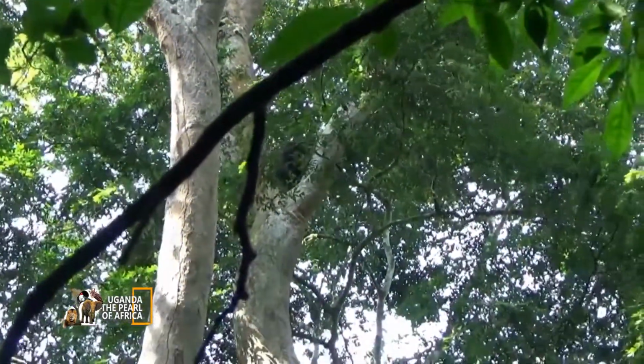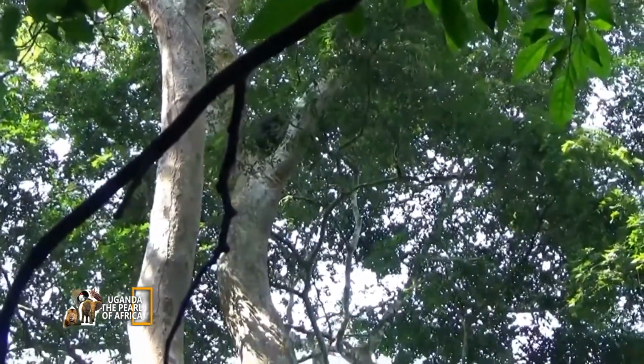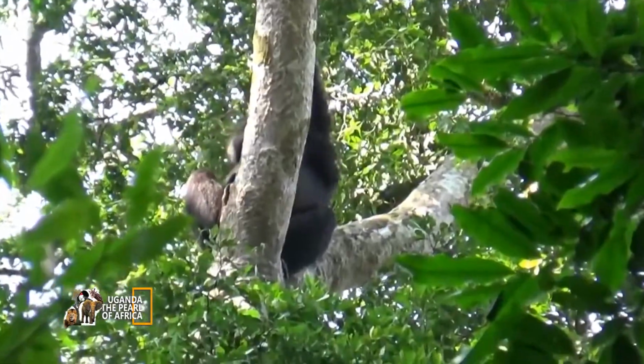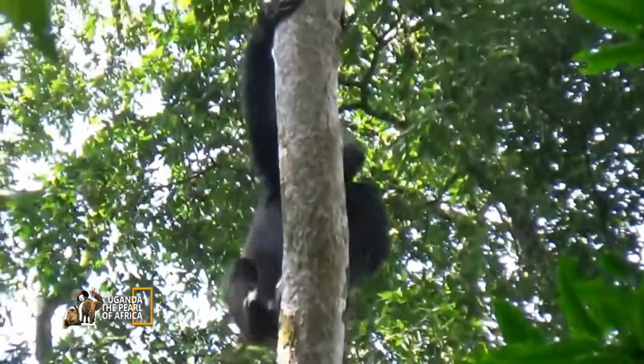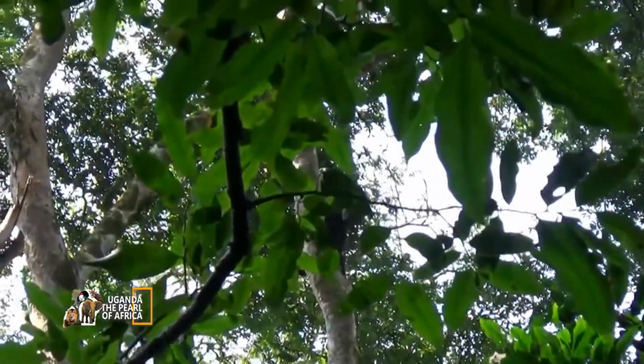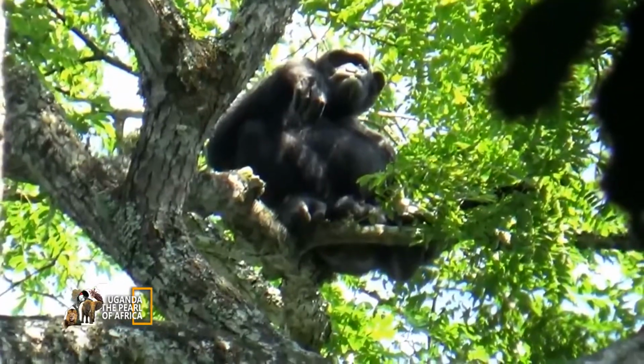The nearest town is Masindi, and much of the land around the forest is given over to crops, dwellings and villages, placing continuous pressure on the forest margins and leading to exploitation for building materials and bushmeat.